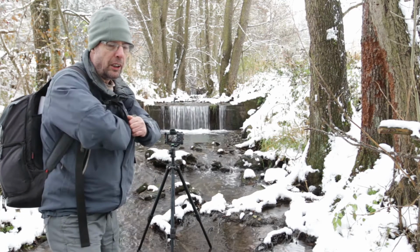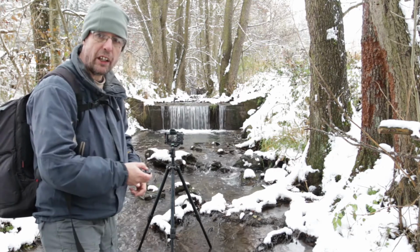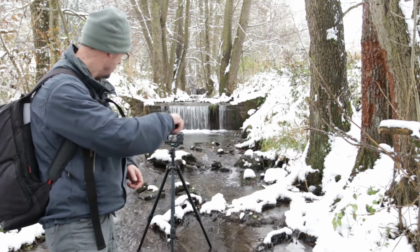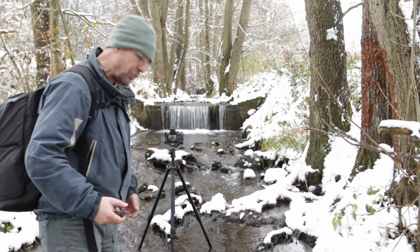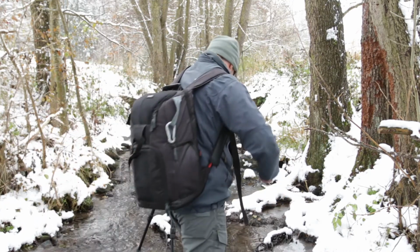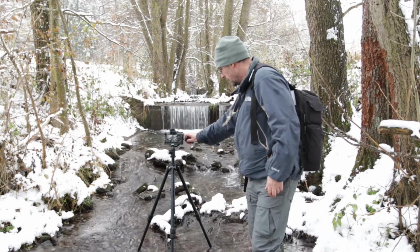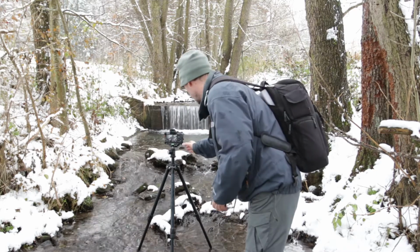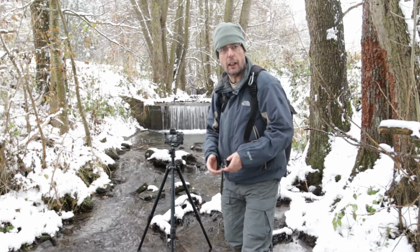So let me get my little gadget here to fire the shutter. I don't know if it will fire the shutter from behind. Normally it doesn't. No, it's line of sight, so let me try not to drown myself. And that looks okay, I quite like that.